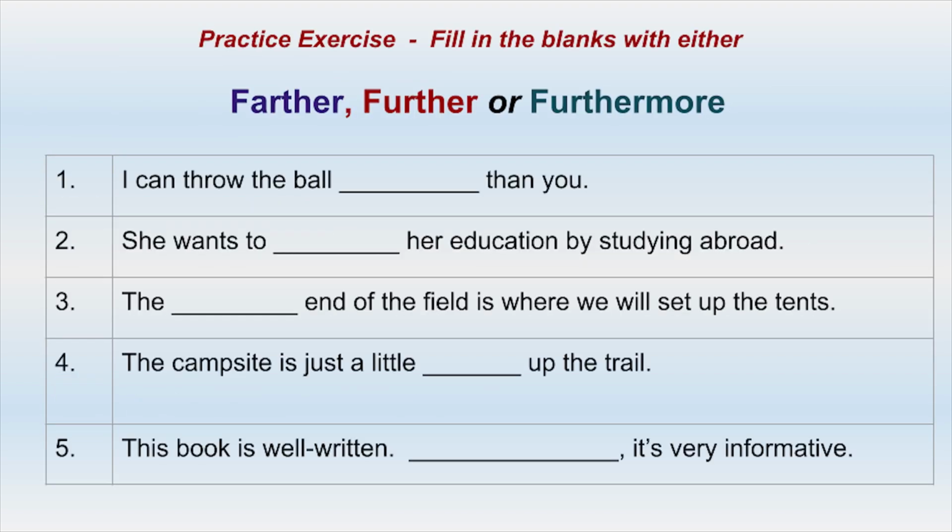For our exercise, I have given you 8 sentences, and you should fill in the blanks with farther, further, or furthermore. I will read through the sentences, then you may pause the video, write down your answers, and then we will go through them together.